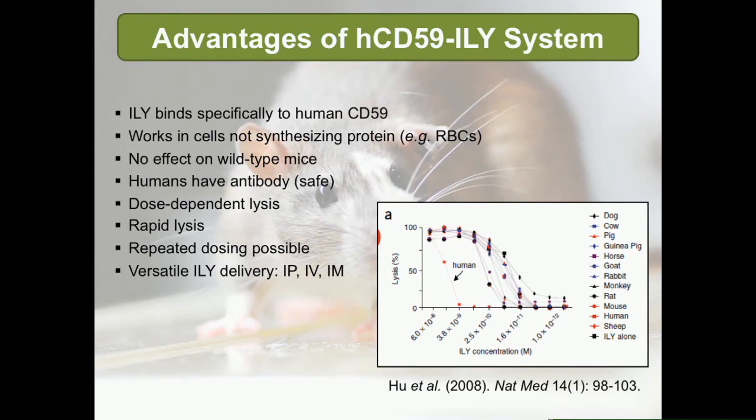He was able to demonstrate that lysis is dose-dependent and it's very rapid, and that you can do repeated dosing, and that it's very versatile in terms of how you deliver the ILY. So he showed it could be done by IP, IV, and IM.